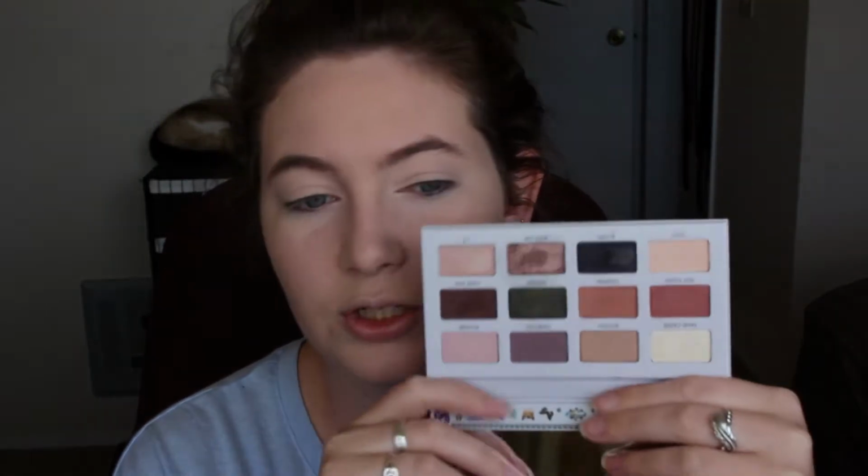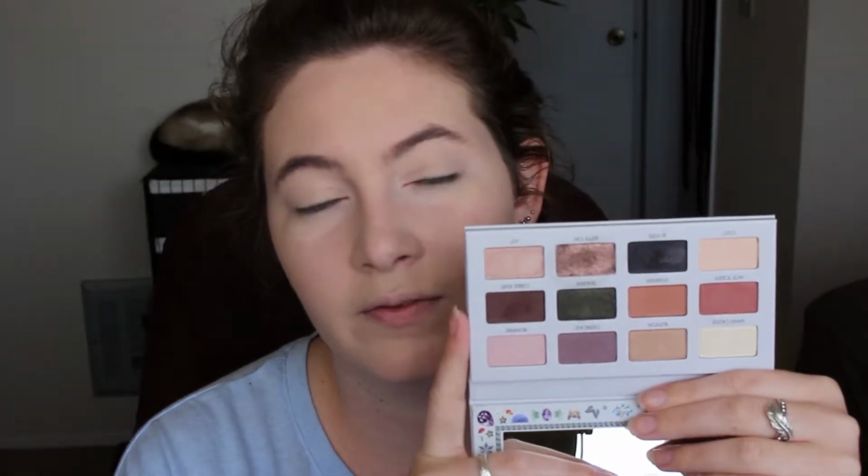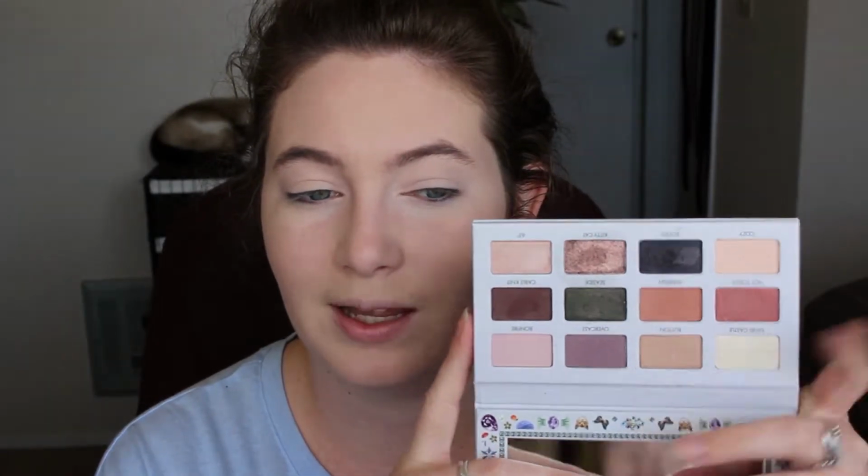But the color palette is actually quite pretty. Peaches are very common right now. It reminds me a bit of the Too Faced peach palette, which I haven't purchased. But I love peaches, and I actually don't own a lot of them, so I splurged on this one. If you're interested in swatches or anything like that, I'm going to do a review video on it, and I will post the link for it somewhere on the screen. But today we're just going to do a simple natural look.